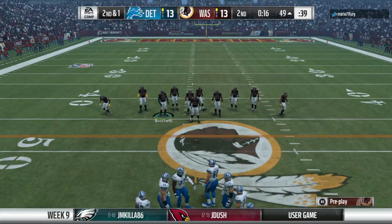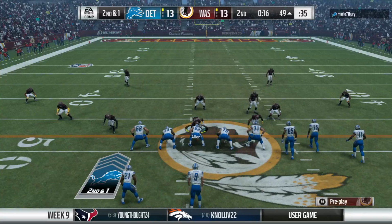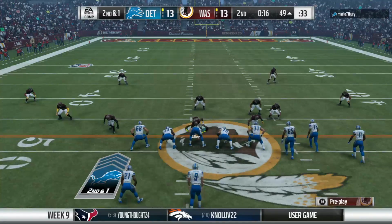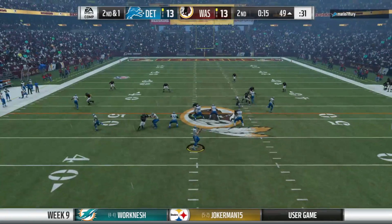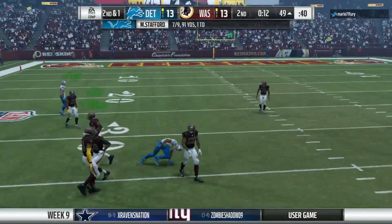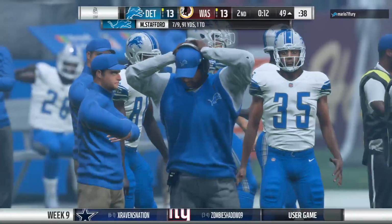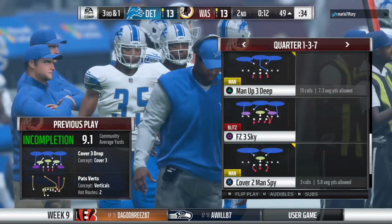Second down and just 1. Out of the gun, Stafford. And that's going to be incomplete. 12 seconds left. Golden Tate, his intended receiver, and it's 3rd and short.